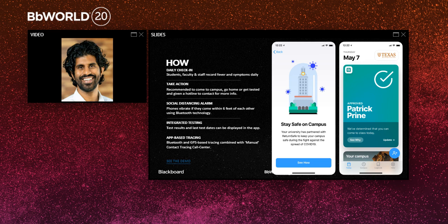We've also built into the app the idea of a social distancing alarm, where two phones can automatically vibrate if they come within 6 feet of each other. And that's based on using Bluetooth technology running in the background. We also use the same technology to figure out who you may have come into contact with, so that we can anonymously, keeping your information private, notify them that they came into contact with someone that tested positive for COVID.